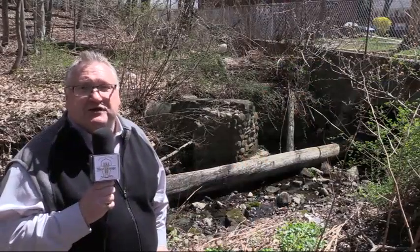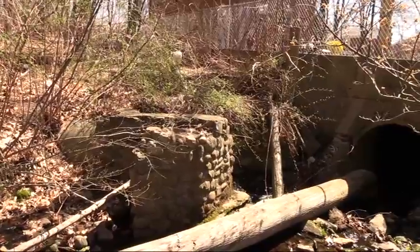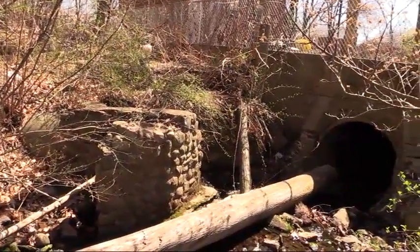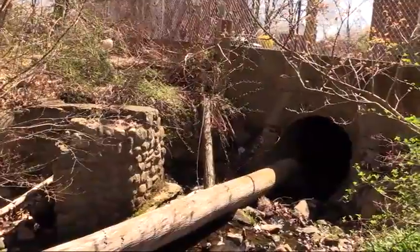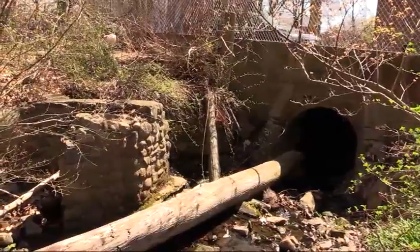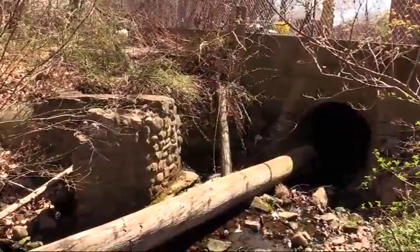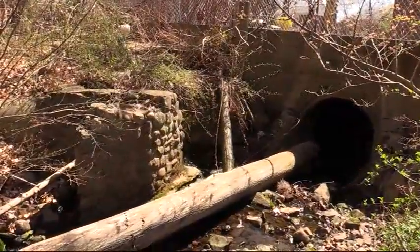Here near the headwaters of the Wigwam Brook, directly behind me, is an old stone structure, likely dating to the 19th century. I really don't know what it could have been used for. Perhaps it was part of a dam, or perhaps the foundation for a mill of some kind, but it's still standing here and speaks volumes to the history of life along the Wigwam.